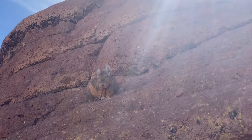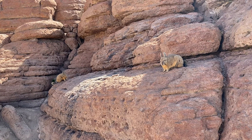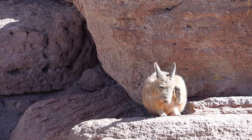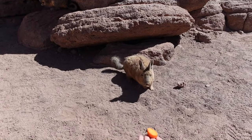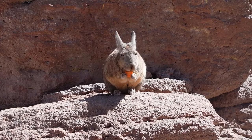We then got to have the cutest encounter with some wild vizcachas. I was surprised to see that they didn't seem scared of people, but the mystery of why they were so tame was then quickly resolved as we got to feed them some carrots. So I think that answered my question.